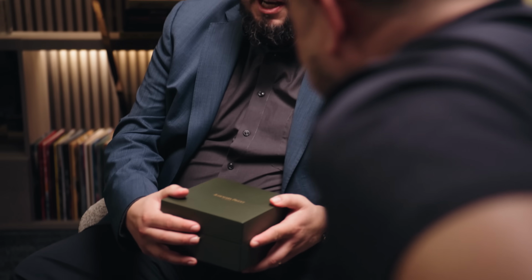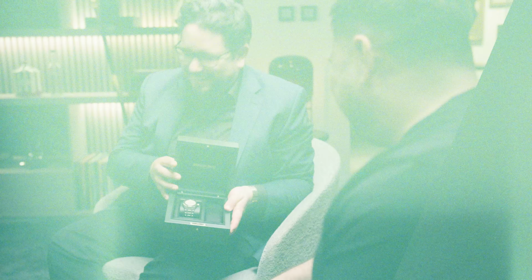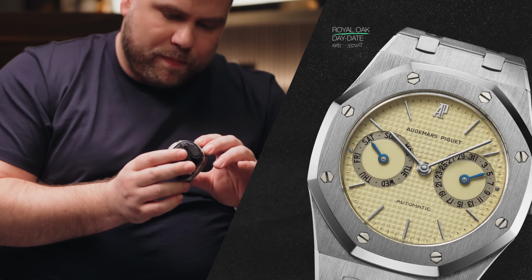Fantastic. Now, here I have one of the watches that for me is the next step in the Royal Oak collection, because it's the introduction of complications. You know the nickname of this watch? It looks like an owl. It's really cool. Perfect size as well, a 37. It's the first complication, introduction of day-date, then day-date moon phase, and of course, perpetual calendar.